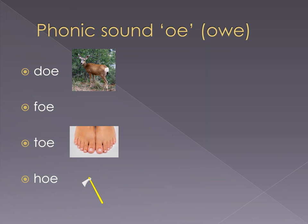D, O, doe. F, O, foe. T, O, toe. H, O, hoe. Very good.